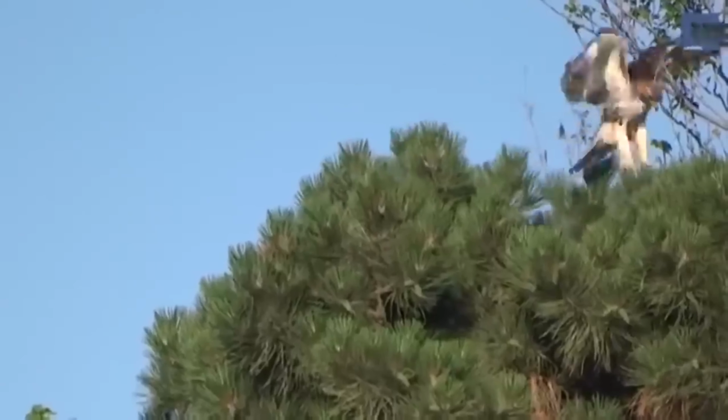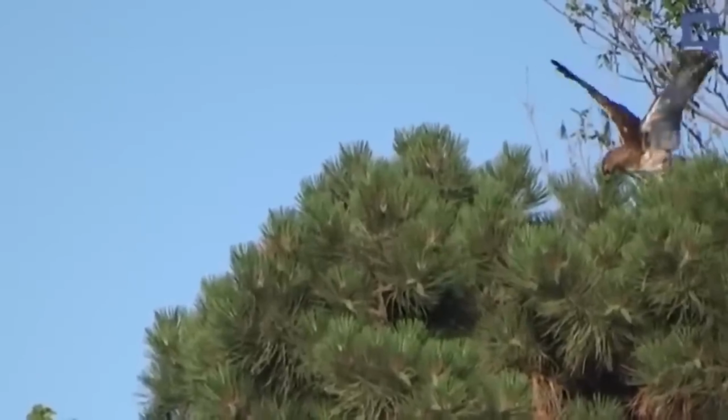This hawk landed in a tree and started searching for a squirrel when the squirrel made an incredible escape.